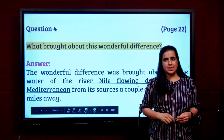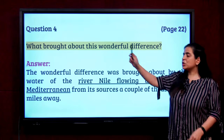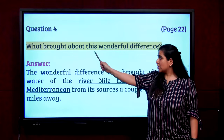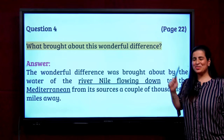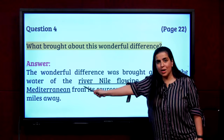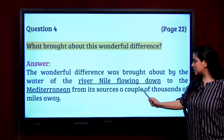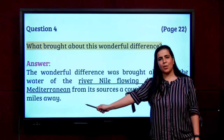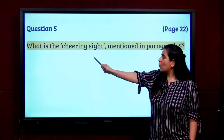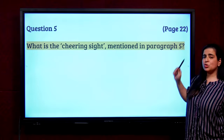Now we are in the question answers of this part. You all can do that with me. Question number 4, which is on page number 22. What brought about this wonderful difference? The wonderful difference was brought about by the water of the river Nile flowing down to the Mediterranean from its sources a couple of thousands of miles away. Question number 5. What is the cheering sight mentioned in paragraph 5? This is page 22.